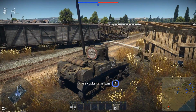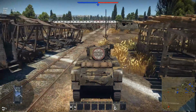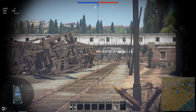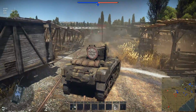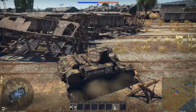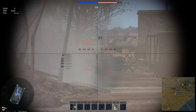So yeah, let's focus on the game here. Capture the zone. Surprised no... Okay. I was surprised no enemies came and flanked me. This guy is the right idea. Okay, we missed. Uh-oh. We're on our map. Let's see if we can flank.